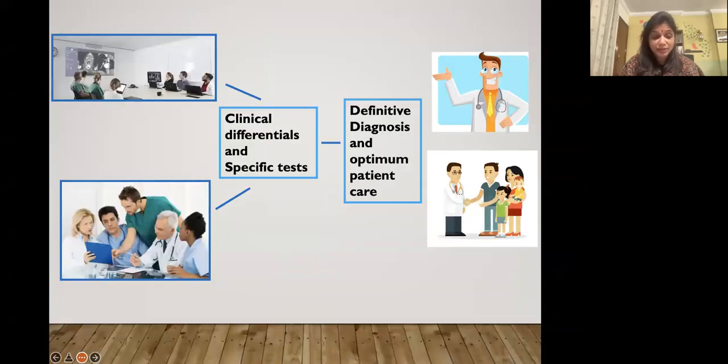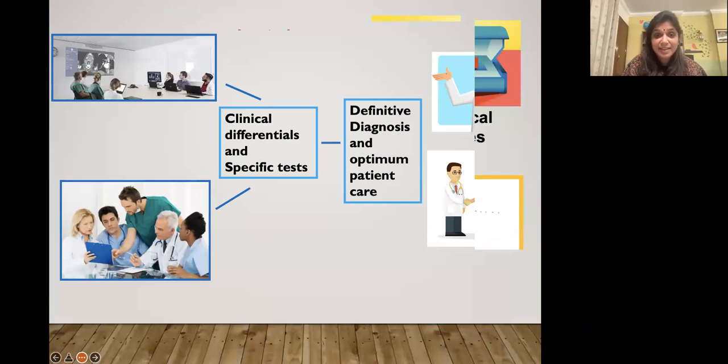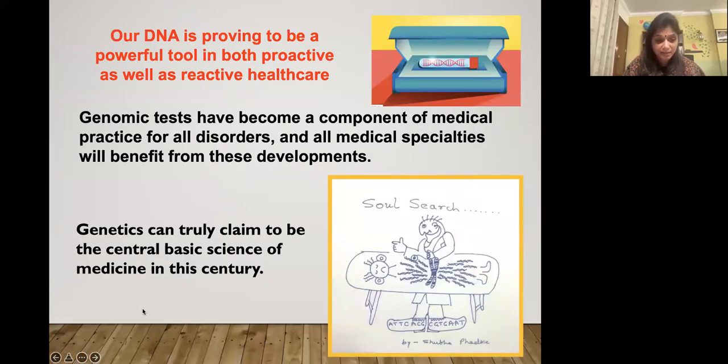But we still believe that a correct and complete phenotyping is extremely important, which may need evaluation of the patient by multiple specialists, and collaboration between them to reach the clinical differentials and order the specific tests in order to reach a definitive diagnosis. This is the optimum use of specialist skills. And this is what I mean when I say that clinical medicine is like investigational medicine.